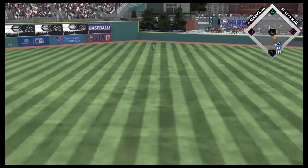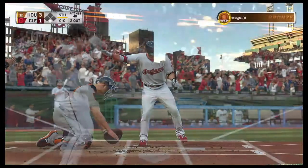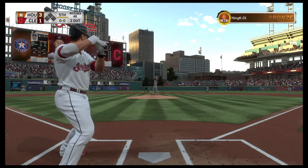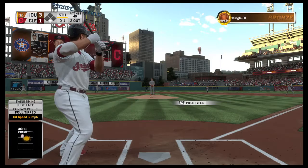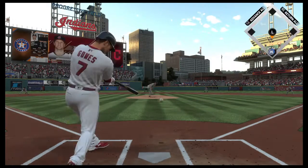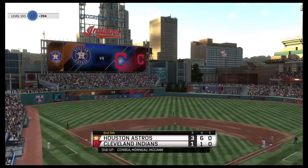Line drive to center field. Springer is there now, and he has it. 2 gone. Digging in, Yan Gomes. He'll look to bounce back after striking out his last time up. Fouled back. Hard hit ball to second. Altuve has it. Throw on to the first baseman Morneau, and the inning is over.